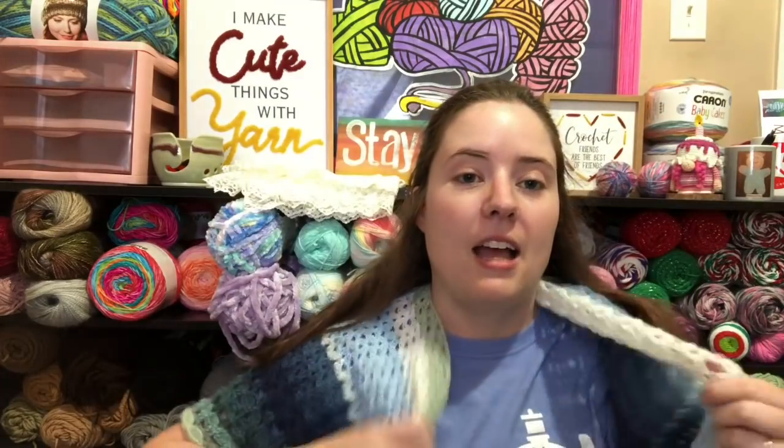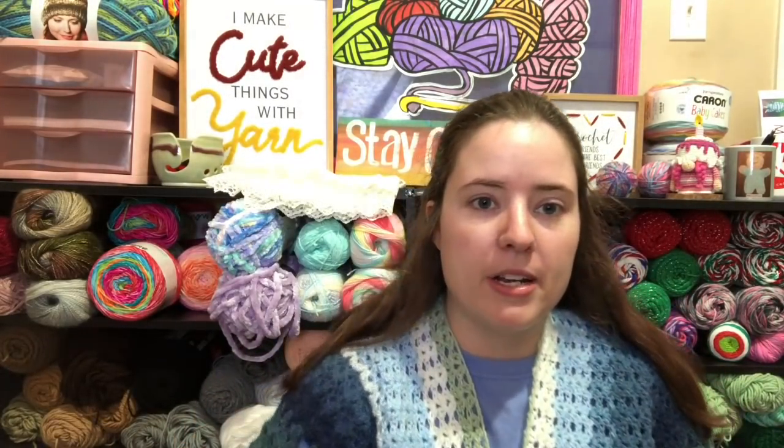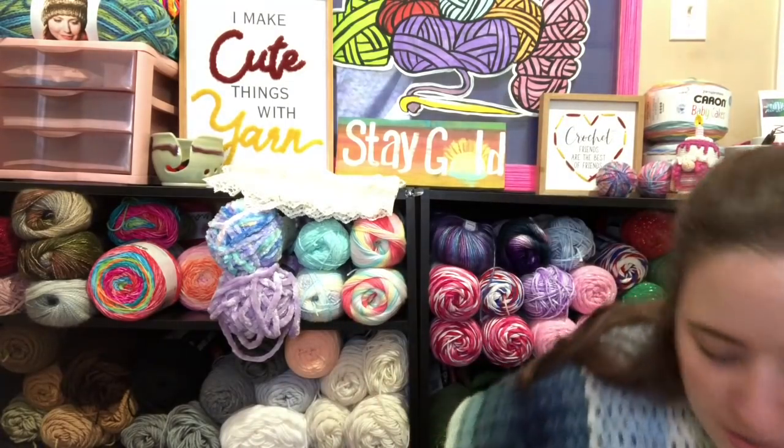Throw my hair out. I'm to the point where I should close the front, but I haven't made up my mind yet if I want to close up the front or if I want to make some sort of tie for it. I feel like it's a little big, but it's supposed to be a poncho top, so it's supposed to be a little big. And I didn't even follow the pattern. If I kept going, it would have been much larger.